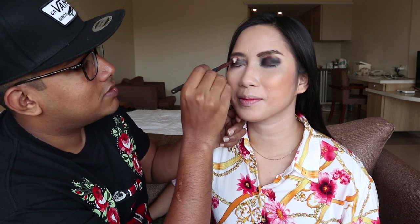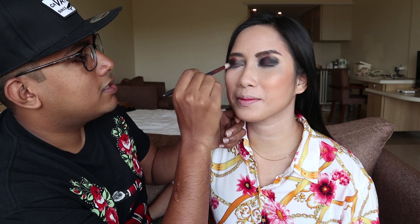Okay, so after that, I'm going to use another brush maybe. And here, just to add some sparkly effect on this. Okay guys, so I'm going to go for some gold. You can see I'm going for some gold, just to give some sparkle and blend everything together. This gold is so difficult to blend. Oh yeah, beautiful. Look guys, shining in black.